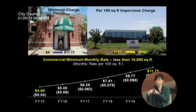The city's ARC is a commercial property of almost 293,000 square feet of impervious area. The rate for all commercial property, again, is 4 cents per 100 square feet. For the ARC, that's $117 per month. In 5 years, with this proposed plan, commercial properties will pay 11.7 cents per 100 square feet of impervious area. For the ARC, that will be $342 per month.